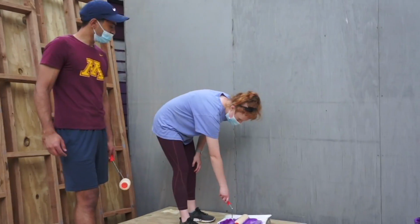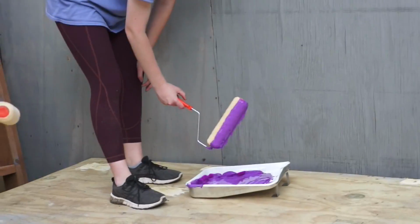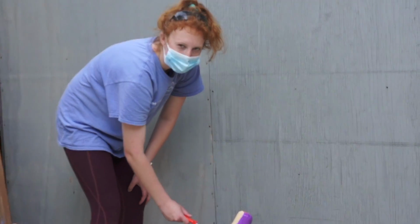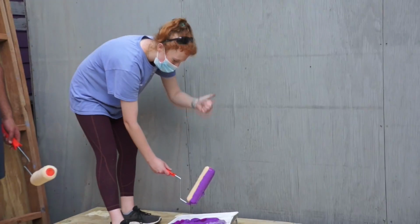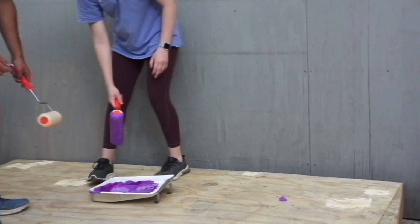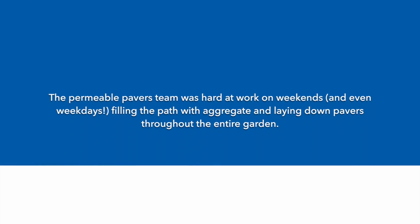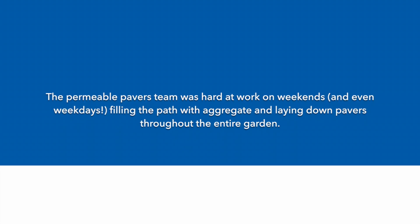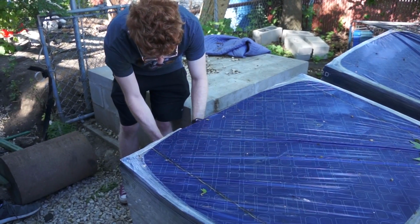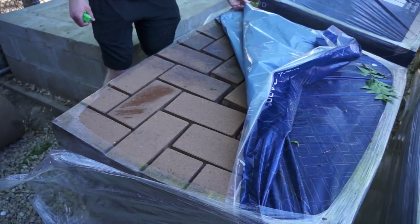Audrey, what are you guys getting ready to do? We're getting ready to paint the wall. What color did we choose? We chose purple because Melvin's favorite color is purple. Woohoo! Laura and Jeff are mixing paint. Very exciting. Doing the honors. Look at that.